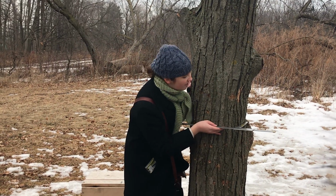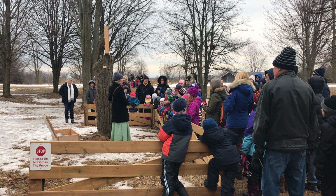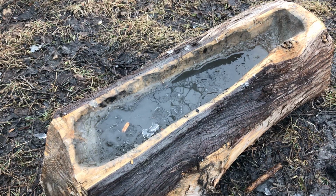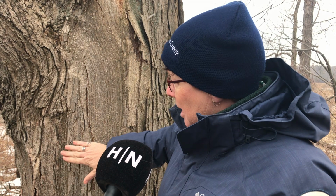The process behind maple syrup takes patience, but it's a reward that's well worth the wait. There are certain trees to look for that produce the sweetest syrup. Sugar maples have the sweetest sap, and they have a leaf on them in the summertime that looks like our Canadian flag. You're looking for gray, rough and bumpy bark.